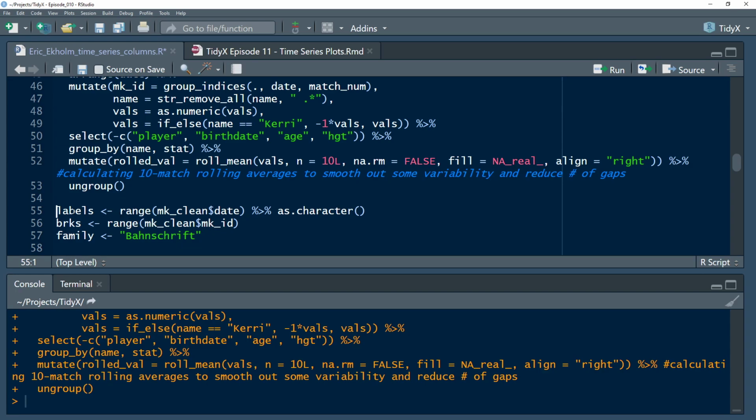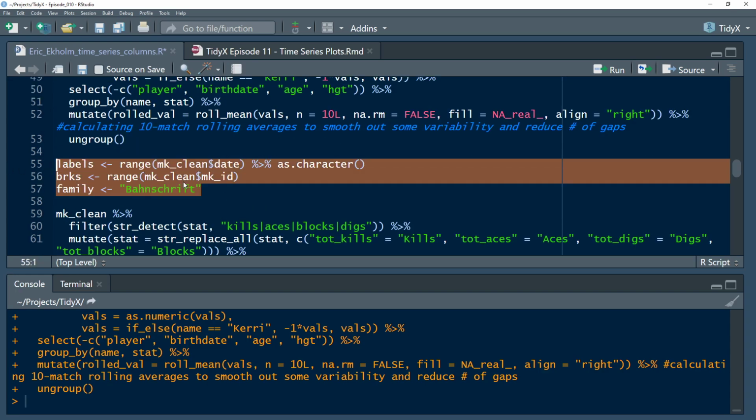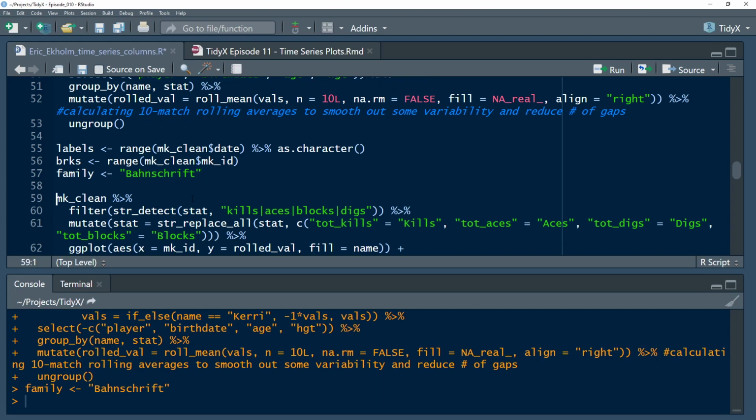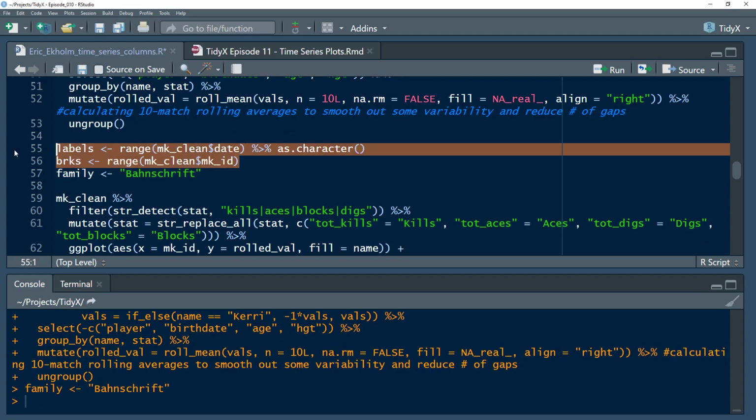So yeah. All right. So then he's defining a few more bits of information for the plot, where he is setting the labels to be, okay, what is the maximum and minimum date, and converting into a character. Otherwise, it's actually a numeric value. Dates are kind of a weird class. And then he's setting the breaks to also be that range as well, so they only show up at the beginning and end of the plot. He's setting his family to be Bondschrift? I don't know, to text family then.